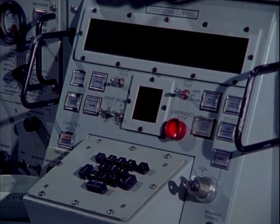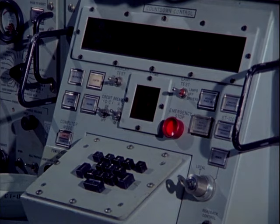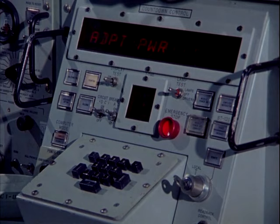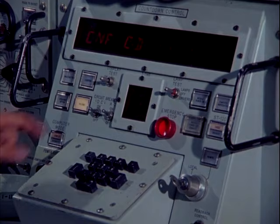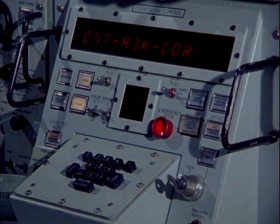Station on for missile one. Select missile. Missile one selected. Holding for confidence count. Enter set number. Firing azimuth and mills.